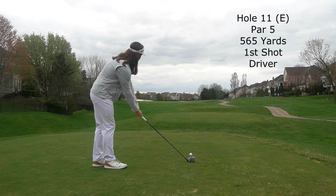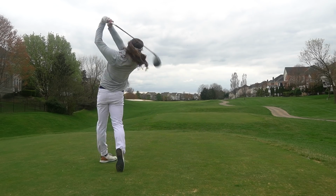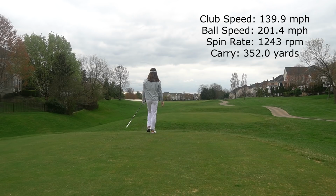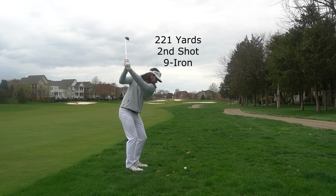So on hole 11, par 5, 565 yards. Slight dogleg to the right. Just try and aim up the right center and hit a good shot, and I did. Didn't quite catch it perfect. As you can see, the ball speed's down at 201.4, but it did get pretty far because the spin was low, so that worked out. So about 221 yards left.